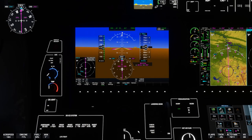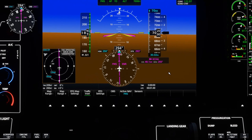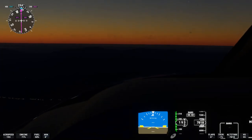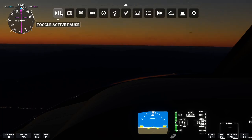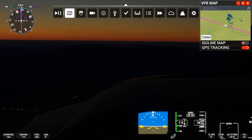Okay, let's check our distance. 48 miles. And we'll wait until 30 to go down to 4,000. I do see some mountains right here. It's got the map on here. Get terrain updates as we do this.